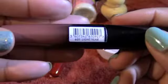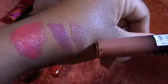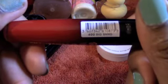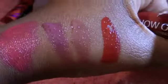This one right here is Lightyear. I love it. This is like a perfect nude. Look at that shade of brown. Love that. It's like a teddy bear, which I already showed you from Milani. It's kind of like that for me. Okay, and the last one, which is so appropriately named, this right here, you're looking at Big Bang. This is a red, a blue-based red, creamy and pretty. Look at that. I know, right? Pretty, pretty, pretty.